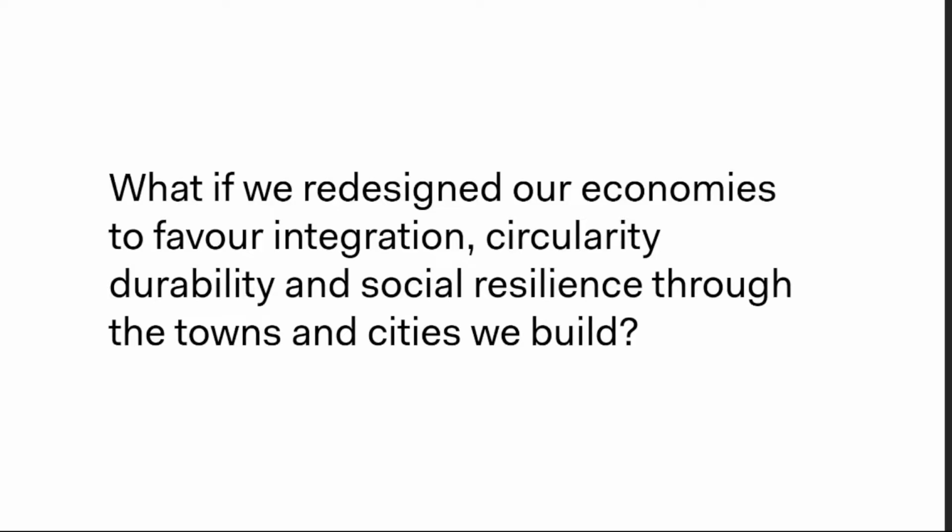So also, what if we redesigned our economies to favor circularity and social resilience? Because I think in the current scheme of capitalism, a non-extractive architecture is not possible. It's an architecture that is reliant on growth. I think it will be really difficult to create something called non-extractive architecture. So we need to kind of shift our thinking and talk with a lot of economists and talk with policymakers around this idea of changing our priorities. Instead of prioritizing short-term well-being, we need to think of the future and sort of a longer now.